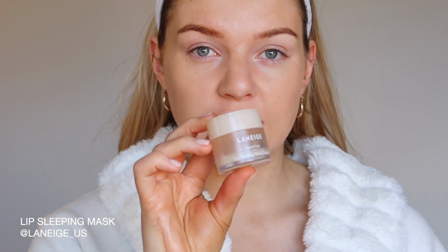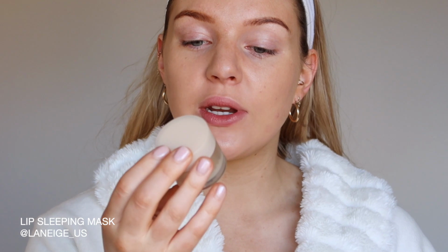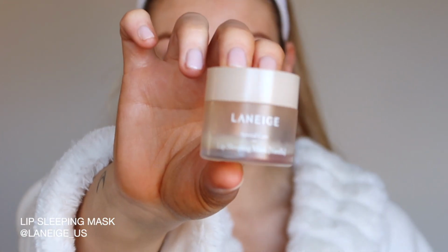I also forgot to mention, prep your lips because nobody wants crusty lips in their photos on their wedding day. This one is my current go-to. It is the Laneige Lip Sleeping Mask. It's super hydrating, so I always put that on before I get to the rest of my face.